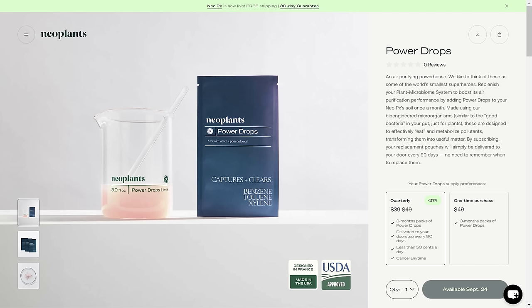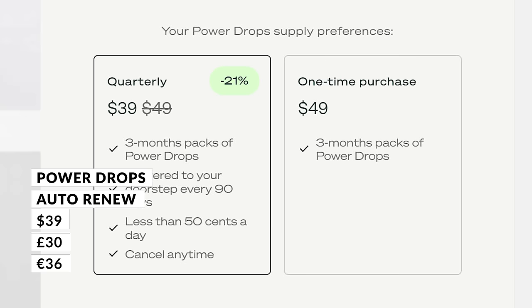With a 21% discount, you can get these power drops on an auto-renew supply. So every three months, every quarter or whatever. And it's $39, okay? $39, which I think works out at $13 a month, okay? Just for the drops, okay?